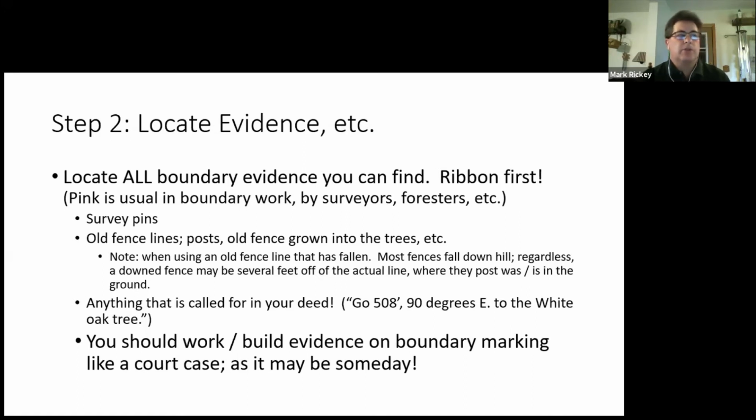And I believe if you go back to my first slide, if you zoom in close there, which I don't know if you guys can or not, on that boundary tree, you can see the ribbon sticking out or laying on the ground where the metal grows out of the tree, basically, or not grows out of it, but sticks out of it. And to also help you out, that is a boundary line tree that had a nice wedge cut out of it when somebody was cutting timber and started to remove that tree.